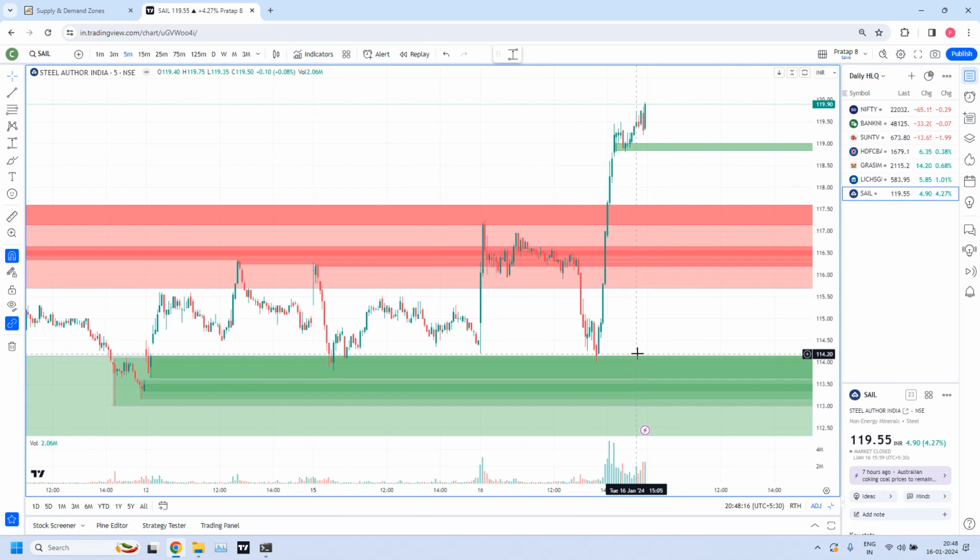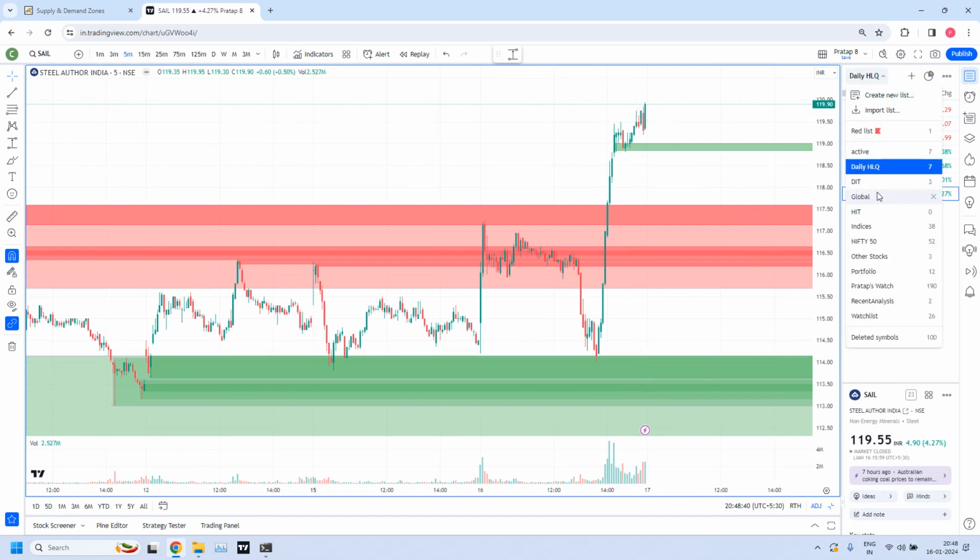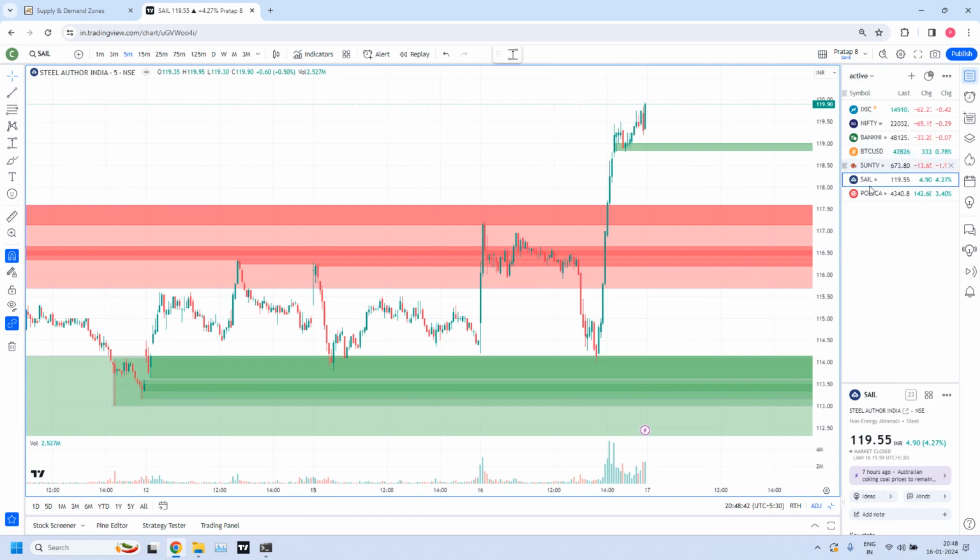What I explained in today's morning practical session, lesson 15, part 2, that is a practical lesson. Sale I explained. Even I posted in our Telegram channel the stock names: Sun TV, Sale, and Polycab. These are the three stocks I have posted.